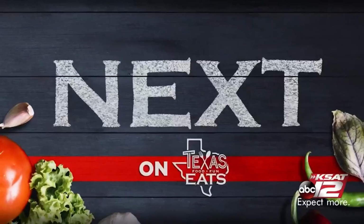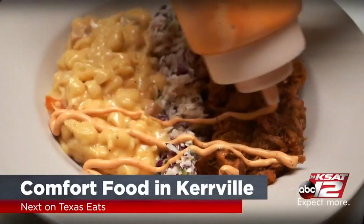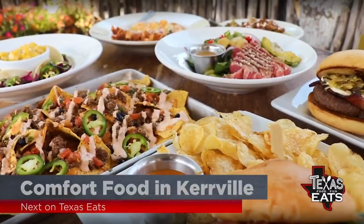And next on the show, we're cruising to Kerrville for some boozy grape juice and comfort food. It's like a jalapeno popper on a burger. That is so good. So don't go anywhere. Texas Eats will be right back.